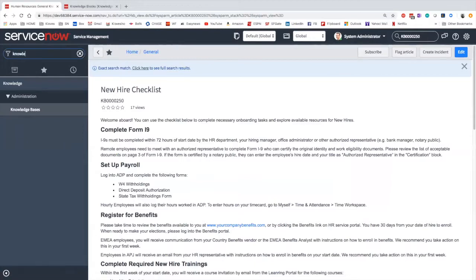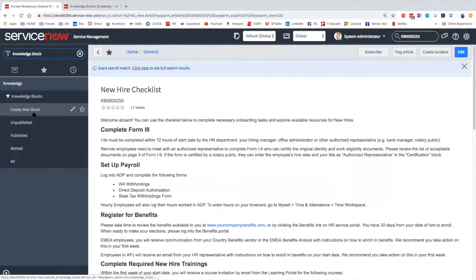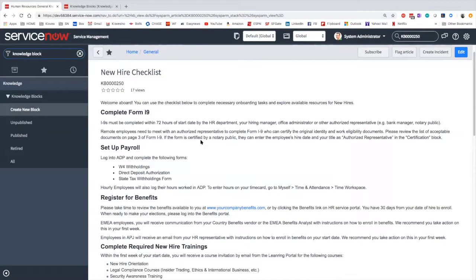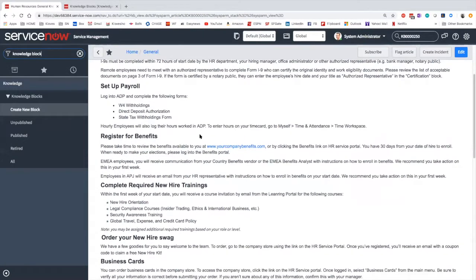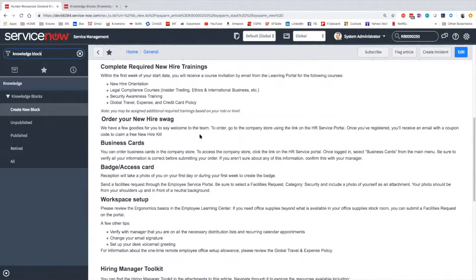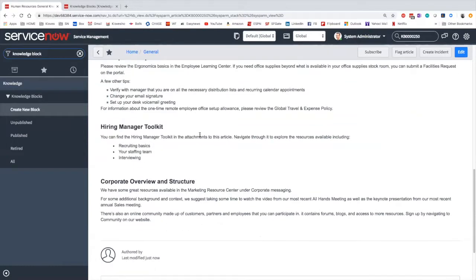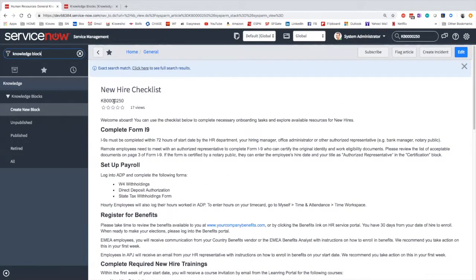So with knowledge blocks, it is a more efficient way for articles that span different audiences to be set up, so that your knowledge management team only has to maintain one article for your entire organization and cut down on the number of articles that need to be reviewed and maintained on an ongoing basis.